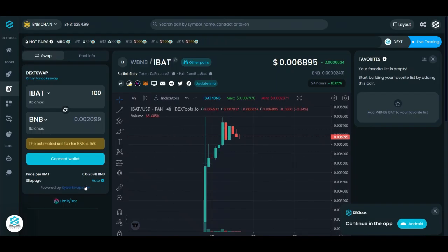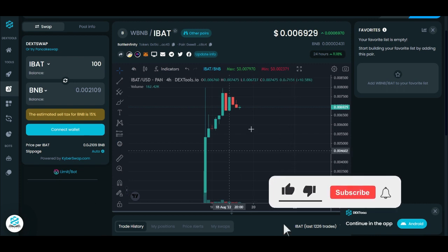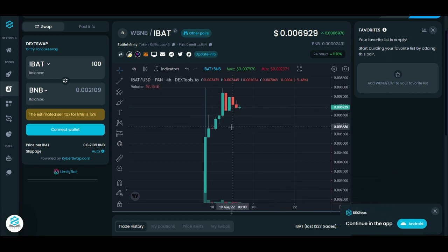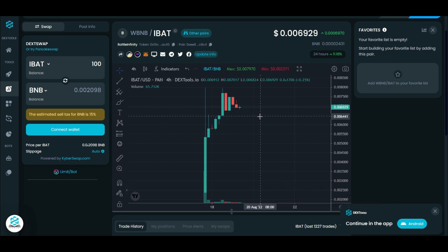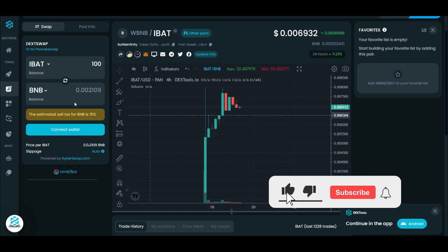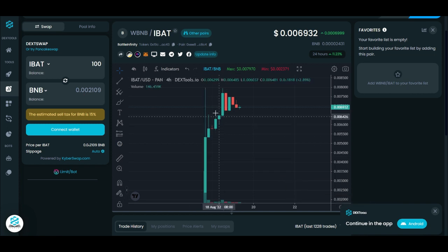So this is the Battle Infinity, the Ibat chart. It was listed on Pancakeswap about 2 days ago. Yesterday I came in here and sold all my Battle Infinity to BUSD. When I sold it, the slippage and the rest on Pancakeswap took over $50 from me. But even at that, I still made profit from the sales I carried out. So I swapped that to BUSD, and this is where it's trading right now.